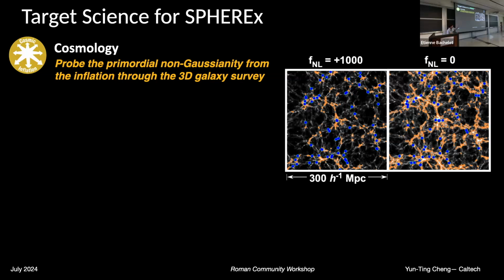This is a simulation of a very exaggerated case of very, very strong non-Gaussianity. You can clearly see this will leave a very different imprint on the larger structures traced by the dark matter density field and the galaxies. SPHEREx will map hundreds of millions of galaxies on the sky, and we can use that to look at the distribution of their statistics to trace the primordial non-Gaussianity. So then we can constrain this f_NL parameter.